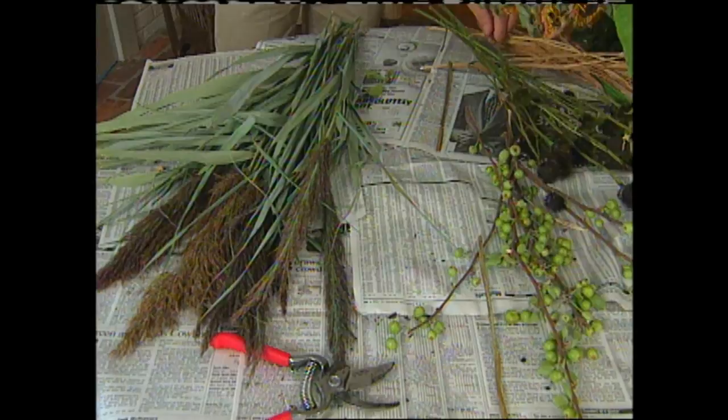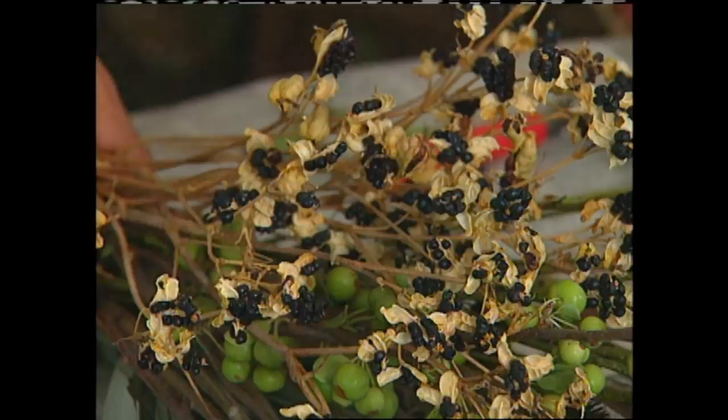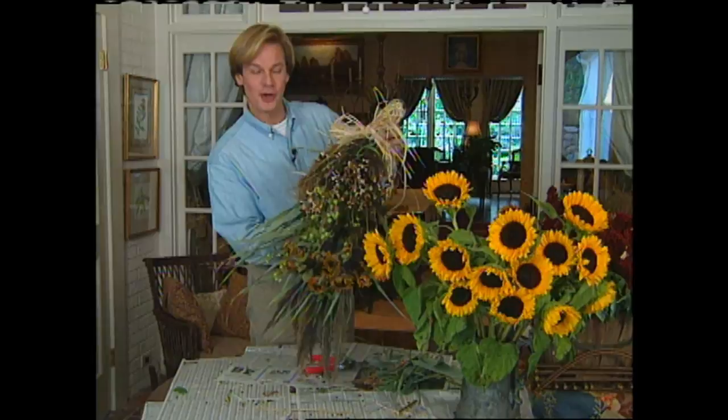As a base, I'm just using some plumes of wild grasses, and I'm layering the bundles of sunflowers on them. Next, I add the seed heads of some purple coneflower, a little crabapple, and some dried blackberry lily, but many things will work. Now I just bind the ends with pipe cleaners, cut the stems to make them even, and tie it off with a raffia bow. Now after the fall season has passed, I can hang this in a tree for the birds to enjoy. They'll love all the berries and seeds.